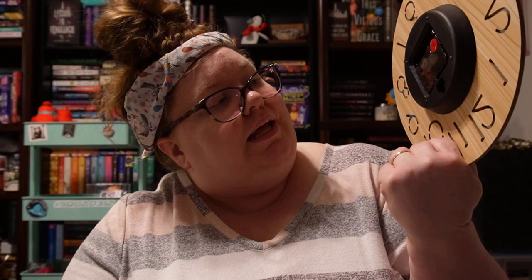We have a little thingy. I don't know what that's for. Which is what I really like about Once Upon a Book Club box is that you do get tons of use out of all of the items. They're not just, you know, paper items that are kind of useless. For the vast majority of the time, they are highly useful items like clocks.